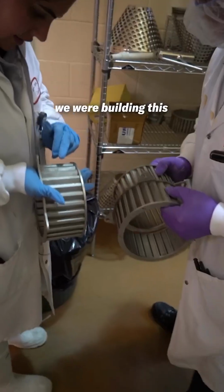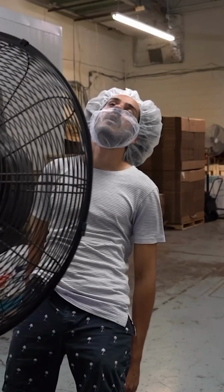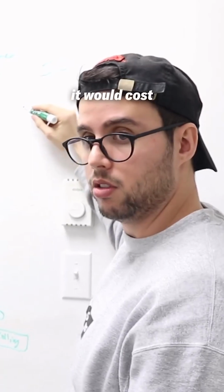We were building this insanely complex puzzle of figuring out exactly what machines we needed, all while still putting out fires at our current location. As we slowly came up with the rough schematics for the next plant, it was clear that it would cost millions of dollars. And you're like, you know what? I just did some machinery stuff. I think we need to raise $1 million tomorrow. Yeah, so what's wrong with that?